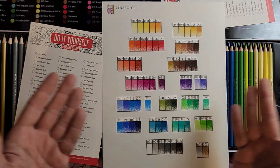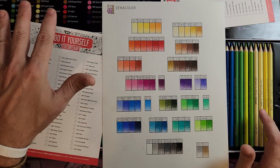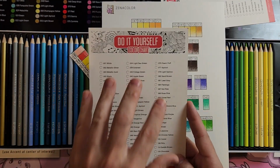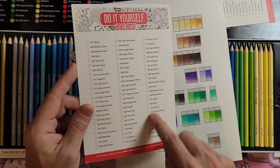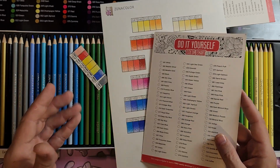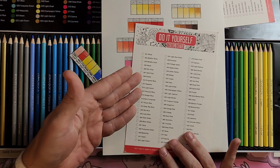I don't know which set you'll end up with. So I'm really curious if somebody else has a set of Zenacolors, if they've actually gone as far as to look on the sheet, because if you don't see this, you don't realize. If you're not actually going down your checklist, and who does, you're never going to realize that, oh, I had a pewter and not a light gray, and light gray's not even on here.